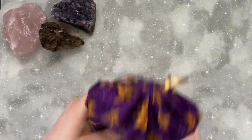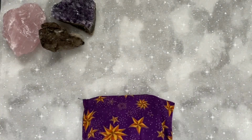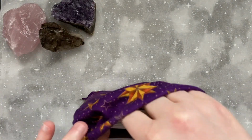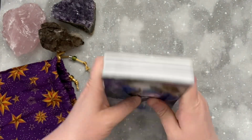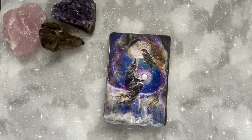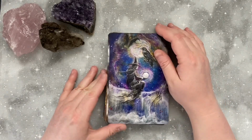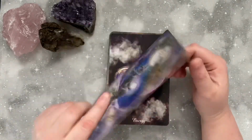Here's another one where the artwork is so beautiful that I would hang it on my wall, but it doesn't read well for me as a deck. And that is the Earthly Souls and Spirits Oracle by Terry Foss. I have the larger, older version of this deck that's out of print now. So she used to print these on like a postcard stock almost. So this is what the backs look like.